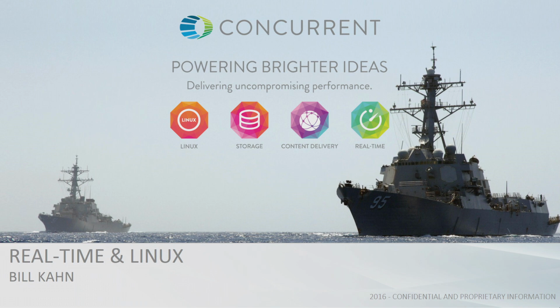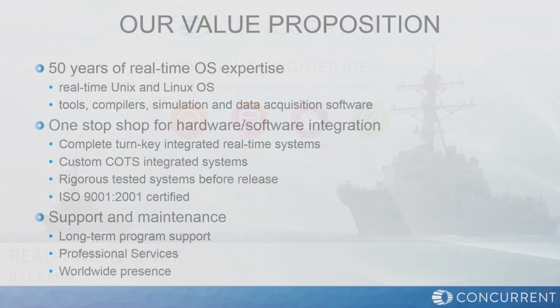I'm with Concurrent Real Time, and we are big supporters in the space community, with flight software applications in terms of real-time computers. Let me take you through a little bit of information about us. We have been around for 50 years. We're a US-based company out of Pompano Beach, Florida. Our foundation, our specialty, is real-time Linux, completely compatible with Red Hat, CentOS, or Ubuntu. And we specialize in software applications for simulation and data acquisition.